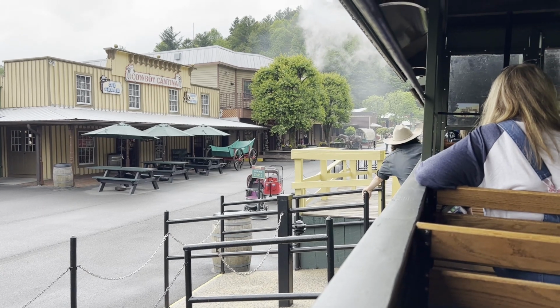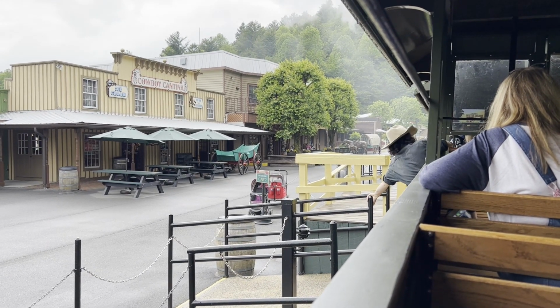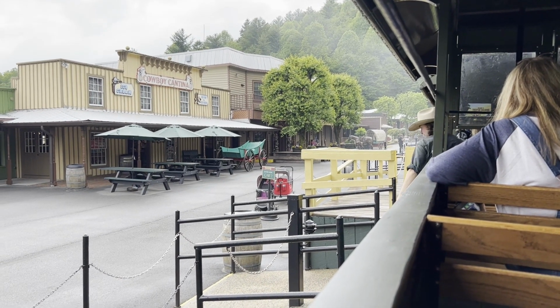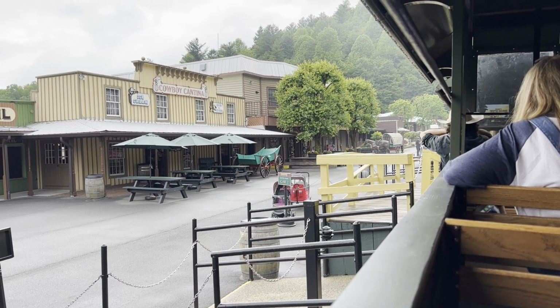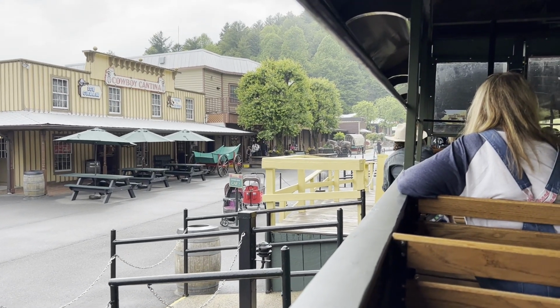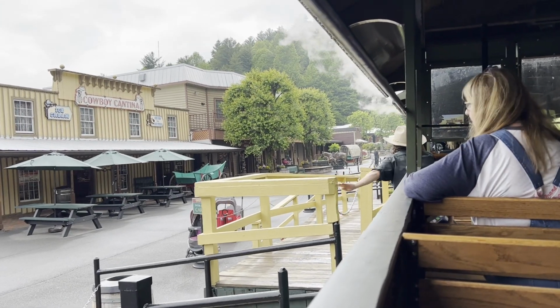The train is clear, Casey. Here we go, folks. Be sure to stay in your seats. How about giving the people in town a wave and a big yee-haw?